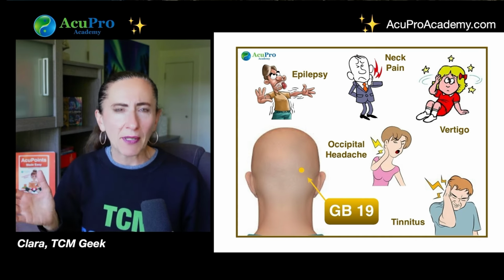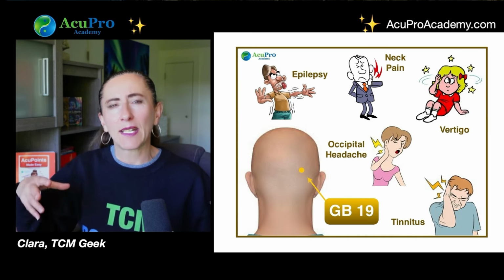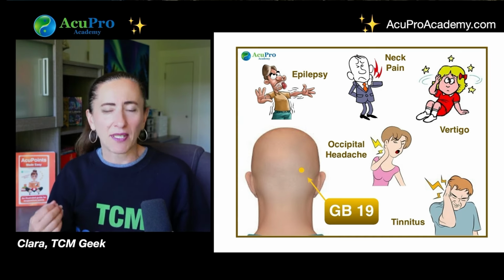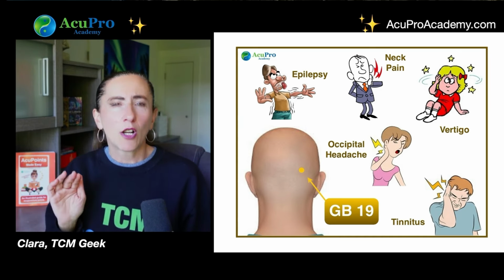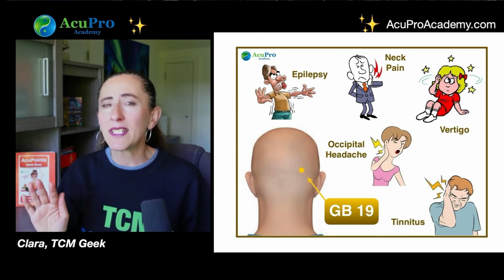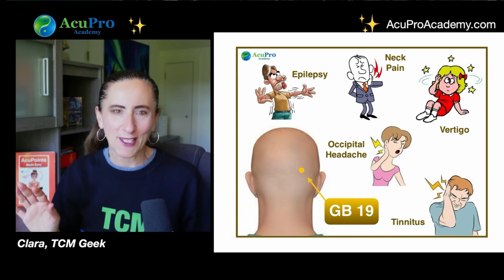And we have to think that we are trying to prevent attacks. We're not going to cure epilepsy, but we're going to prevent the attack and make sure that the body is calm and there's less attack happening for this patient. Does that make sense? So gallbladder 19 can be used as part of a protocol for epilepsy and usually specifically combined with du meridian point or governing vessel meridian point.